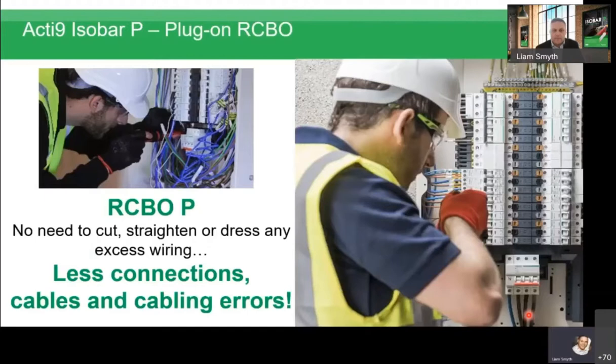So with less wiring to worry about, the Isobar P leaves plenty of space to ensure neat and tidy installations. This helps installers avoid overbending cables, which can lead to heat spots.